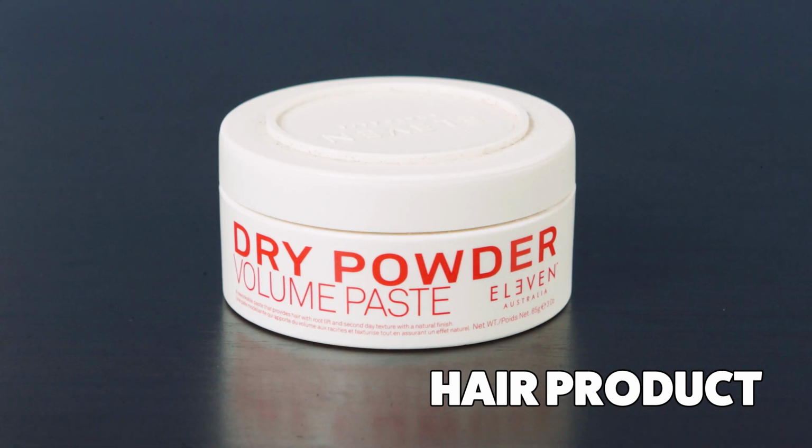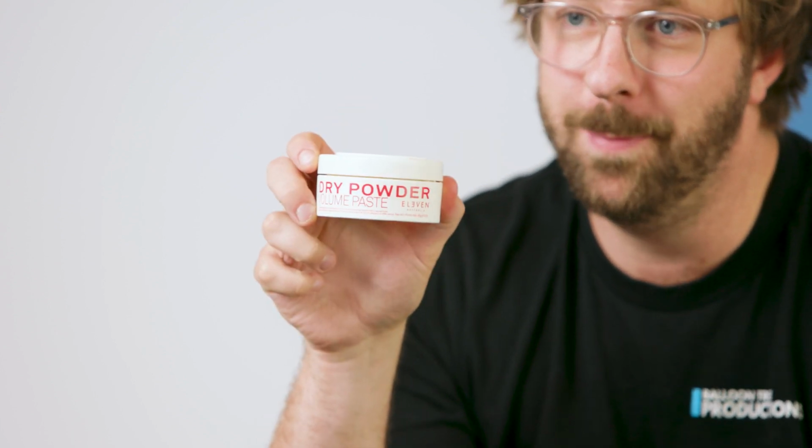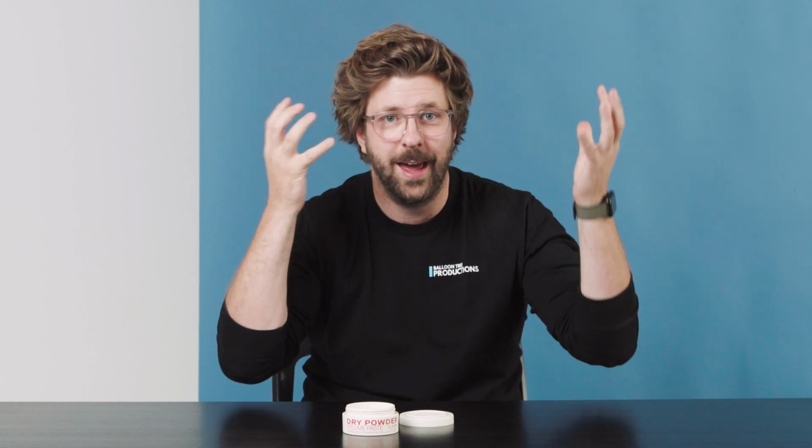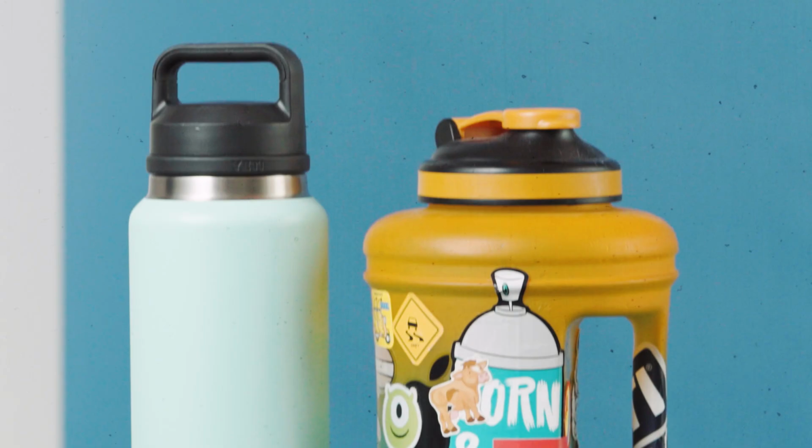I get asked about my hair quite a lot. It's one of my defining features, and while I love the fact that it's incredible, I can't do it without some assistance, which is where this 11 dry powder volume paste comes in handy. It's basically a dry powder that you rub together between your hands. You don't need much, just a couple of fingertips, rub it together and then zhuzh your hair in whatever styling you want. For me, my hair goes left to right, so I just zhuzh that way. It gives you a very natural look while also maintaining some shape and volume, which is what this little noggin's known for.